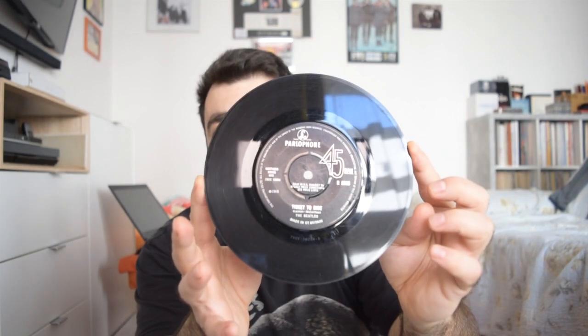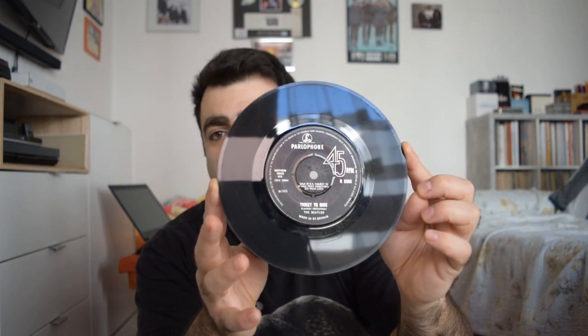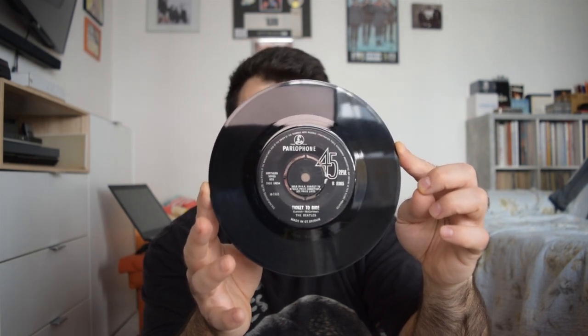Okay, next one. Ticket to Ride, Yes It Is, April 9th, 1965. Exactly the same as the first one, only the matrix number, catalog number, and the name of the song changed. Other than that, everything the same. Made in Great Britain, logo, Parlophone, sold in UK. Okie dokie.